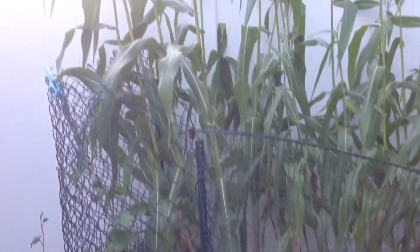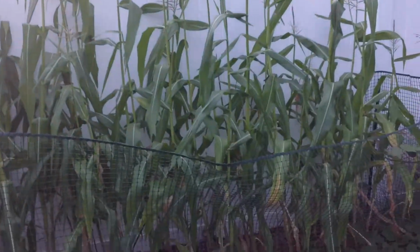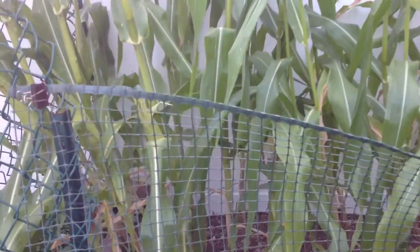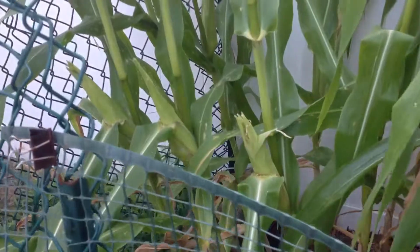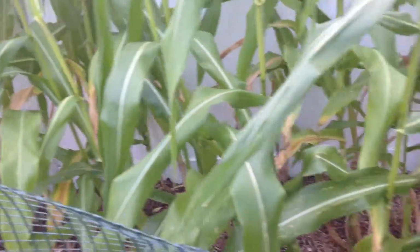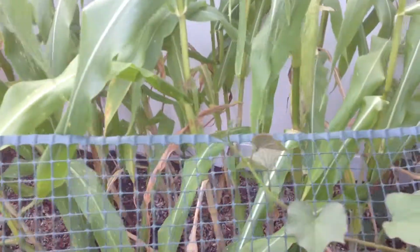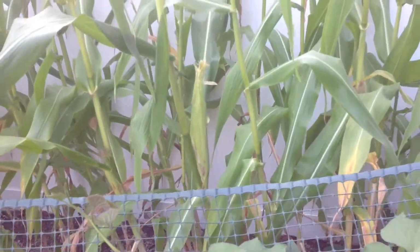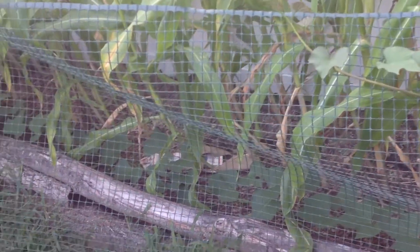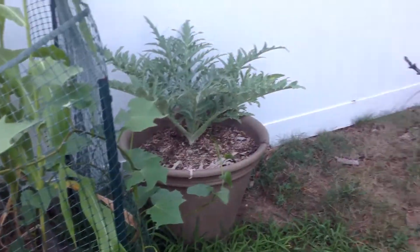Over here we got the corn, sweet corn. I was learning all about it this year and got a bunch of ears pollinated, although a lot of the silks are getting eaten by earwigs. So I'm trying to find a little workaround there, but hopefully they've pollinated and matured enough to give us some decent corn. And all along the bottom here we got two sweet potato plants running along the bottom. I got an artichoke.